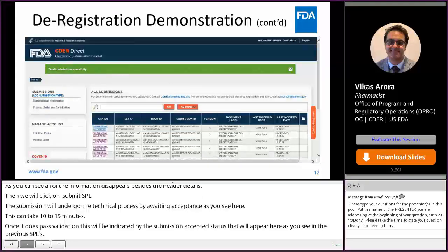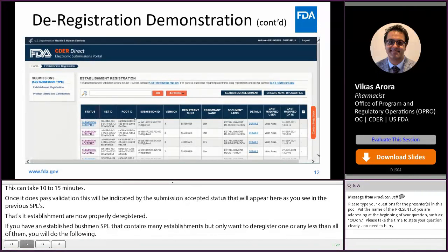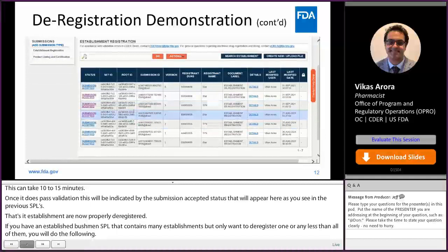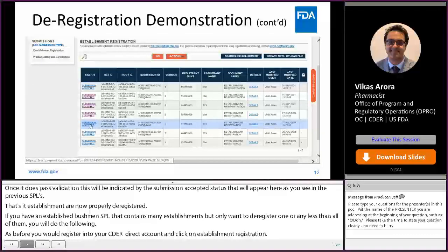If you have an establishment registration SPL that contains many establishments, but you only want to deregister one of them or any less than all of them, you would do the following. Again, as before, you would log into your CDER Direct account, and then you would click on Establishment Registration. Then you're going to click on Submission Accepted of the establishment you want to deregister out of the SPL. In this case, I'm going to click on this one.